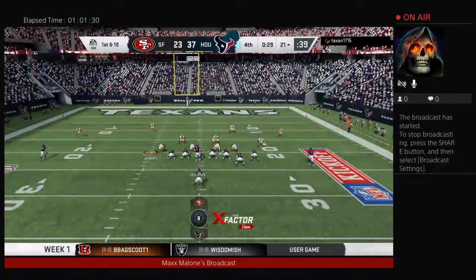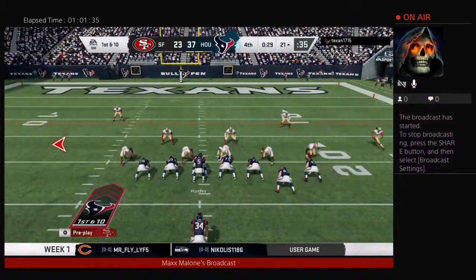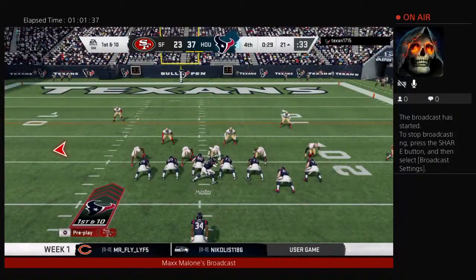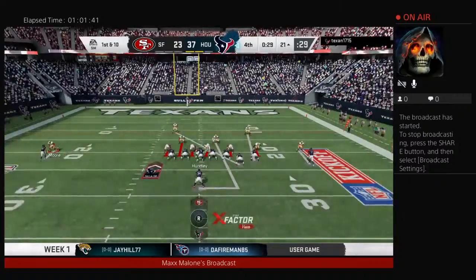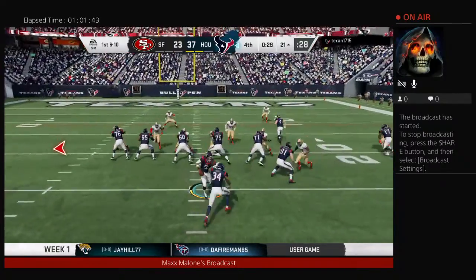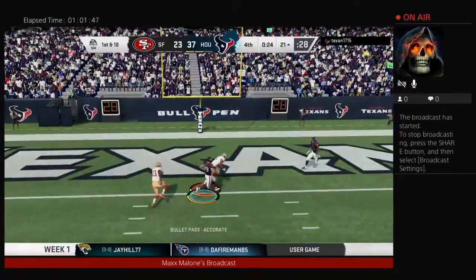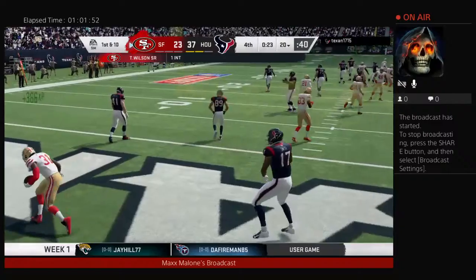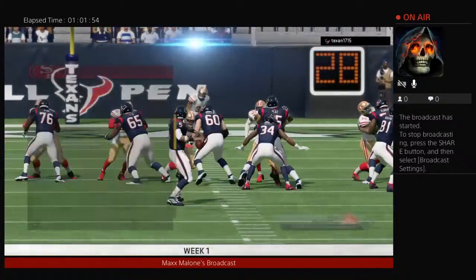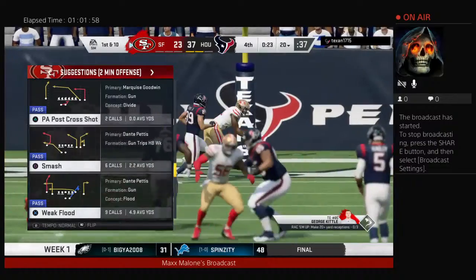Ready, 56. Mike, speedy weapon. Run. Check. Kill. You got tape. Off the play fake, he'll look to throw. And it's intercepted at the goal line. Picked off by Tavon Wilson. And a big turnover there as his guys will get the football back.